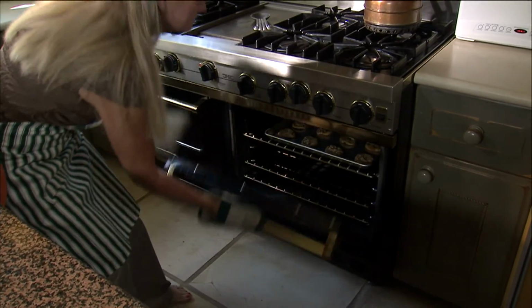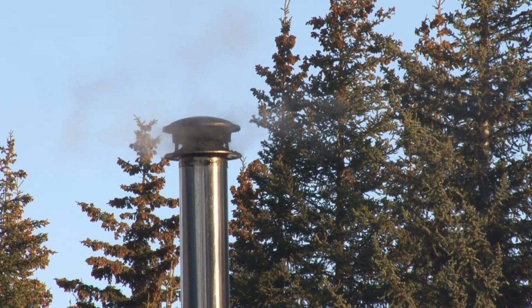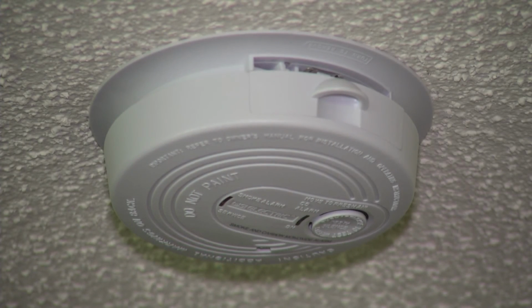Some common sources of CO include appliances with open flame, space heaters, water heaters, blocked chimneys, or running cars inside a garage. It is a state law to have a fully operational carbon monoxide alarm installed within 10 feet of each room used for sleeping purposes. The same requirements apply for smoke detectors.